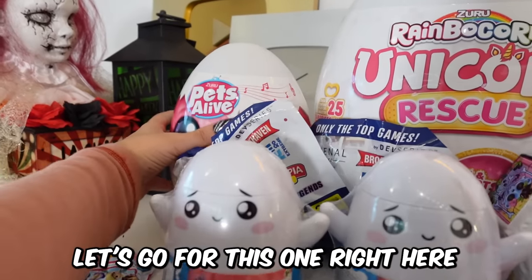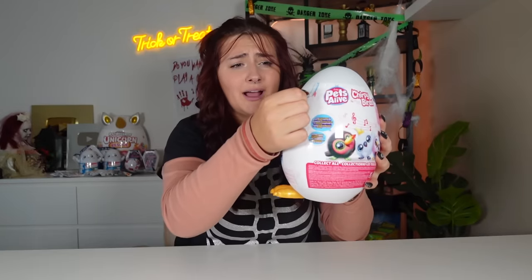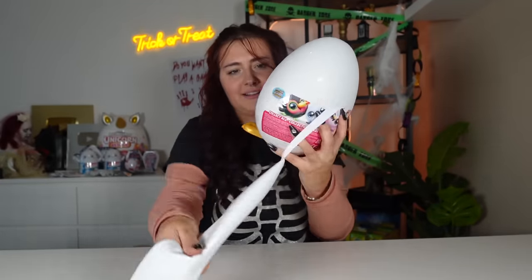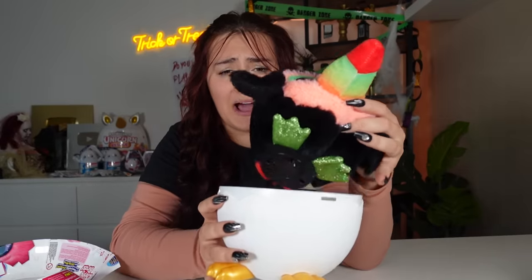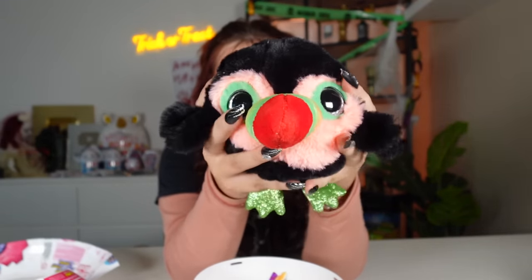Let's go for this one right here. This is a Pets Alive Chirpy Bird. Will it be a satisfying pull? No! Let's see what's inside. Whoa, that was scary. Okay, so we have our mystery teddy. Oh my goodness. This is so soft.